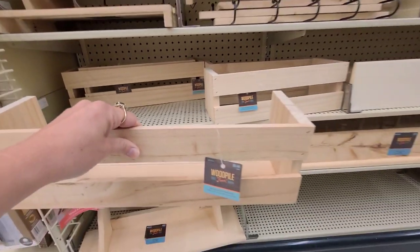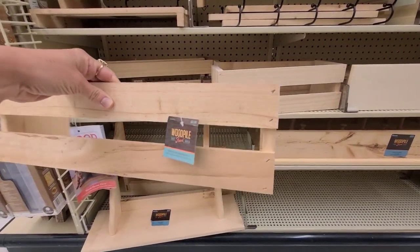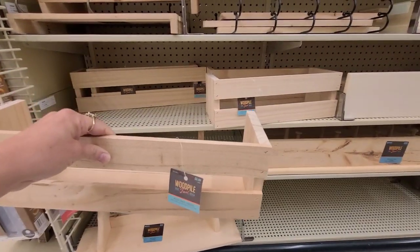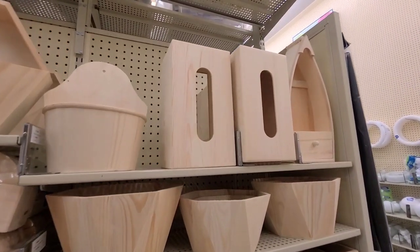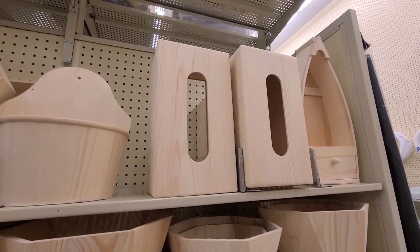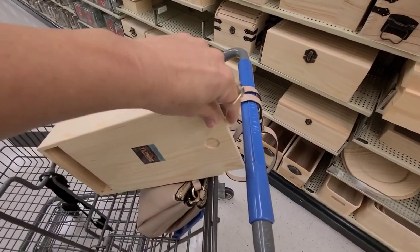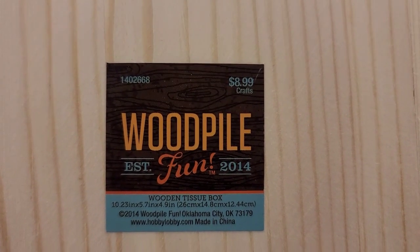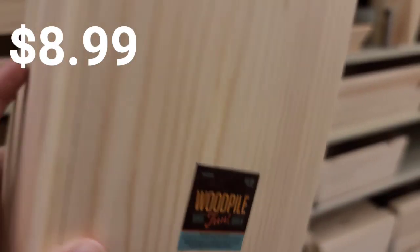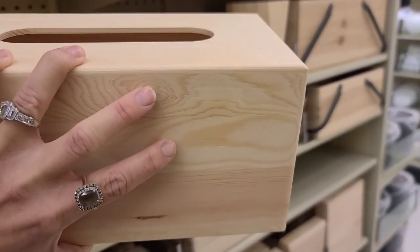This is great for a kid's room to either put stuffed animals, or in the baby's room, I put her books in here. If you like to keep your tissue boxes covered, Hobby Lobby has these great wooden boxes with a solid wood bottom. That way, if your kids are like mine and they like to move them around the house, it will not fall out the bottom when they pick it up. And it comes in a natural wood finish, so you can paint it or do whatever you want. That way it fits your home decor.